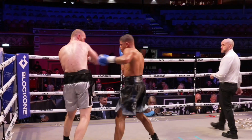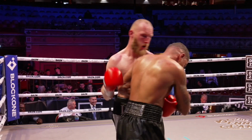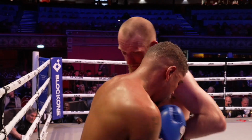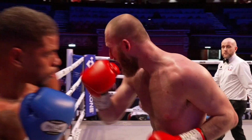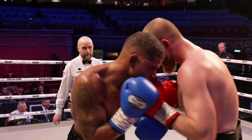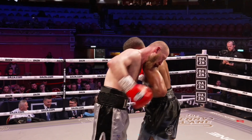Well, still being urged on to work. Lee Roberts, I think he's done plenty of work tonight. Both men have. And he's still giving it everything, Roberts. The clever work in this round has been from Browne, who's still getting off some cute shots in the corner there. Decent right hand from Roberts. Browne takes it, comes back.